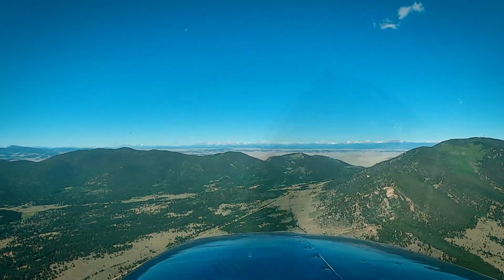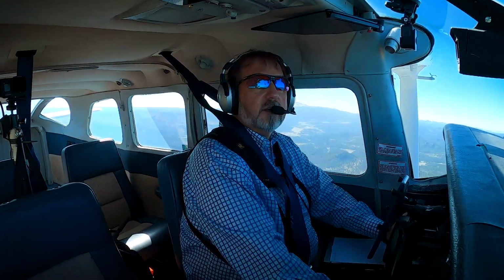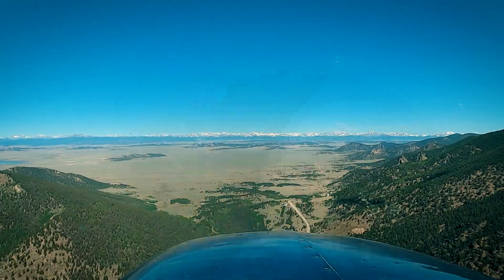Obviously the wind will come up over the mountain and down. There might be a big downdraft on this side of it. So I'm gonna fly wide over the pass. And then the wind hitting the hills on the other side will be going up.